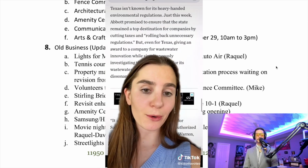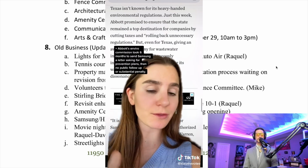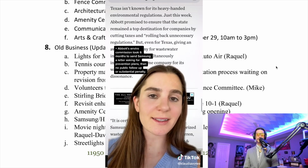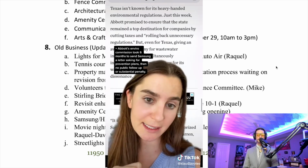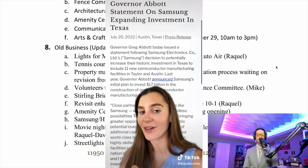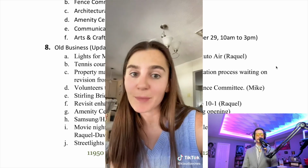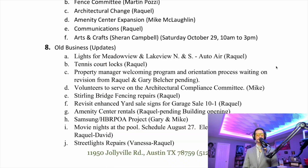Yet, Abbott, who appoints the Commission on Environmental Quality that's supposed to regulate this and that gave this award, never mentioned it. He did the opposite, saying, we're gonna regulate you less. He's given them billions of our tax dollars and is trying to get even more from the federal government through the CHIPS Act. It's old news, but under Abbott, it's hidden news.